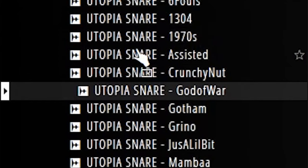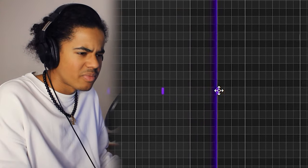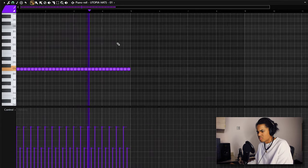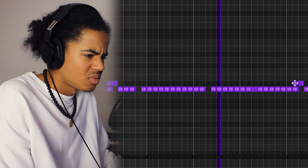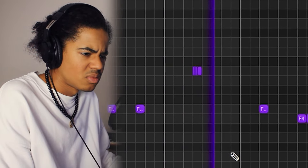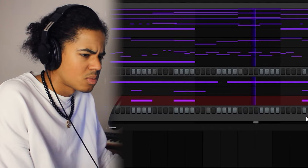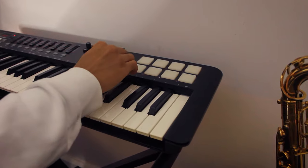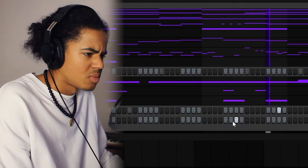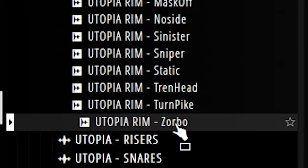So now I'm going to mess around with it and just see what I can do. Okay. Bro, the presets in this kit are so strange.